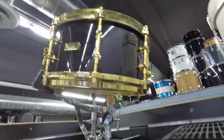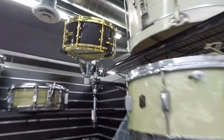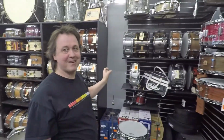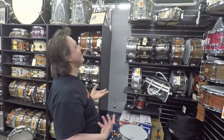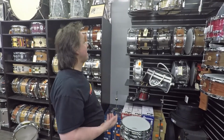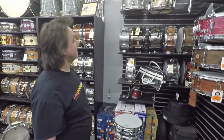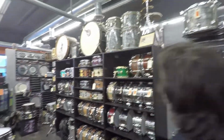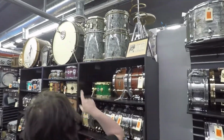It's funny because when I ordered it from him, I didn't order it with gold hardware. I just ordered a black drum with chrome hardware, and it came gold. It has gold plating. It's crazy. So anyway, I like it now that I have it. But what is this in the back? Interesting, this is awesome.